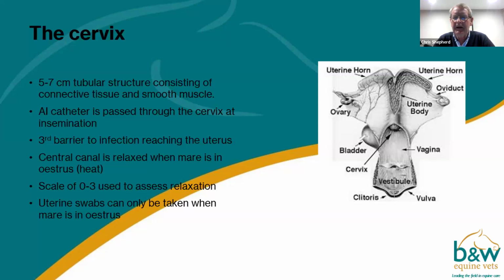It's another barrier. It's what we call the third barrier to infection reaching the uterus. And for the most part of the reproductive cycle, and certainly when mares are pregnant, it's pretty tight shut to serve its purpose of stopping infection getting into the uterus.